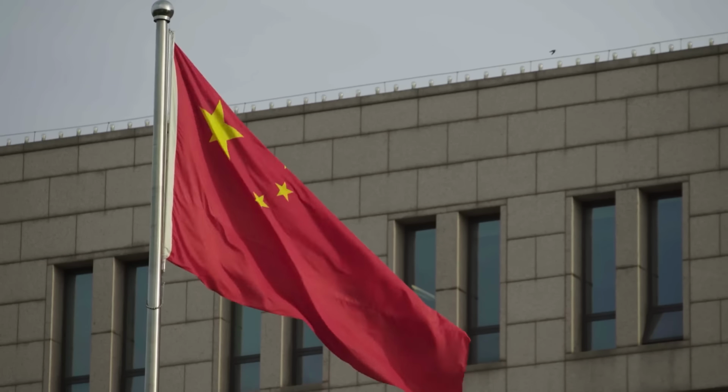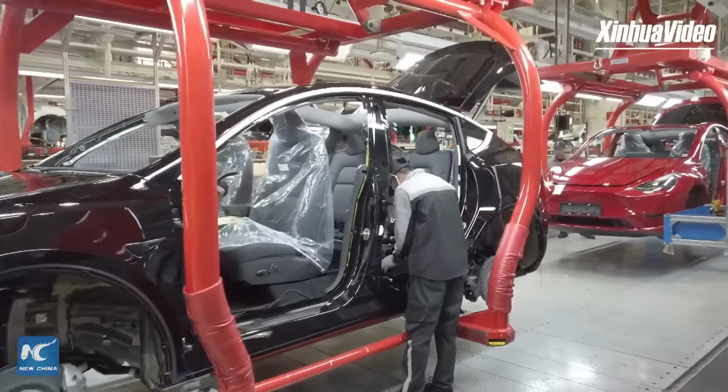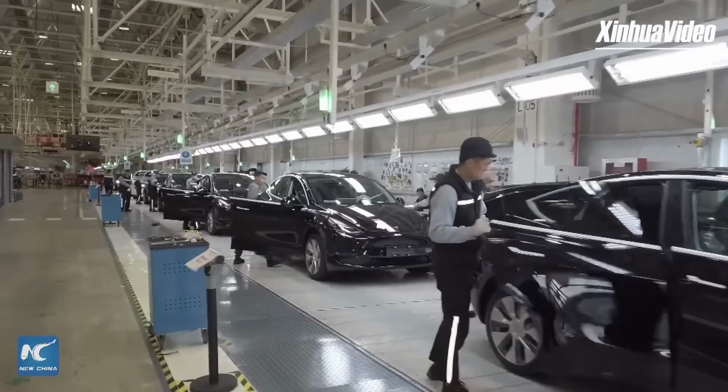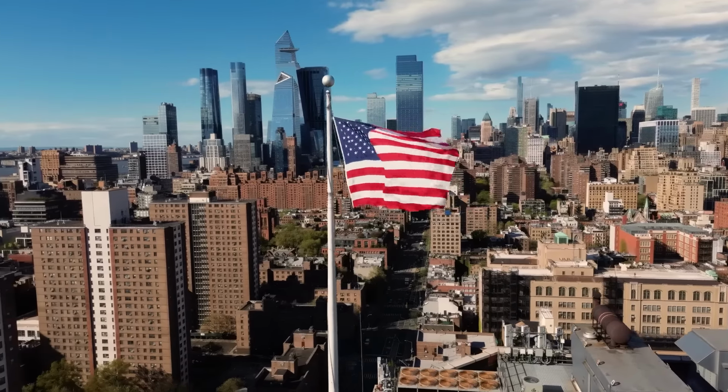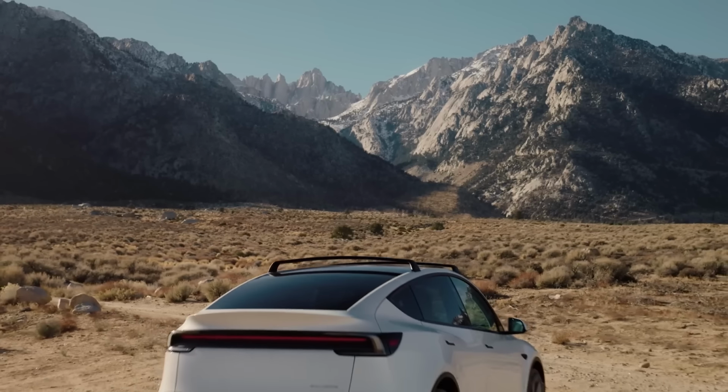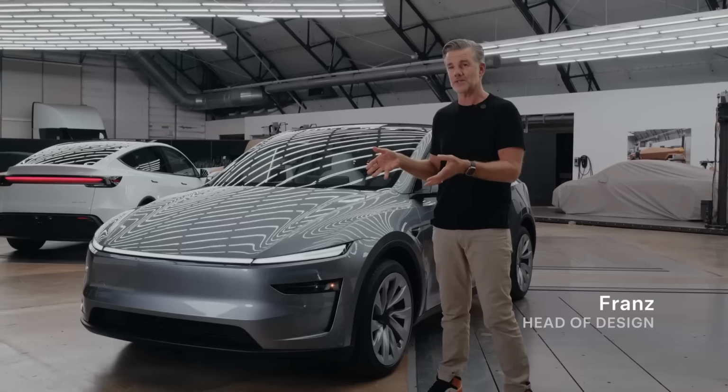Tesla has used a similar tactic in China, where it's cut prices more aggressively to keep pace with local competitors like BYD and XPeng. But this US launch marks the first time in 2025 that the company has adjusted the domestic Model Y lineup to directly address affordability.